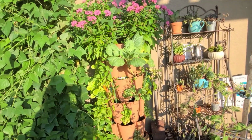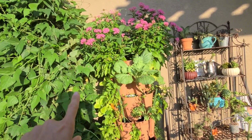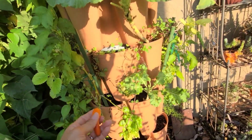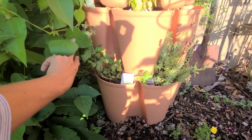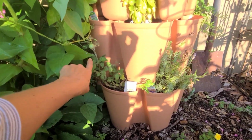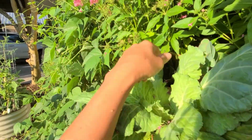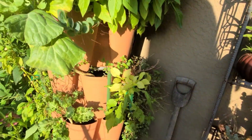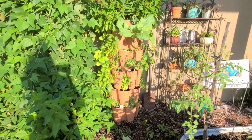But you can pretty much grow anything in these GreenStalks. And up top, I have some pentas. I have some collard greens, peppers, all kinds of herbs, kale. I have some lavender. I have this little mini tomato that I recently trimmed back, and it's already growing more tomatoes. I've got herbs and flowers. I even have some succulents in here growing.